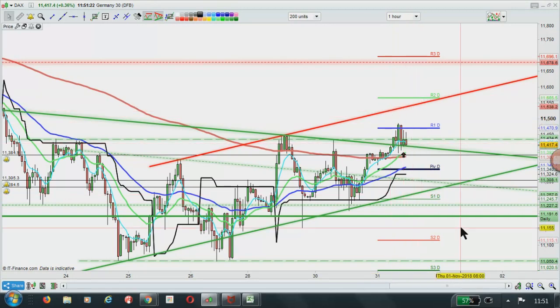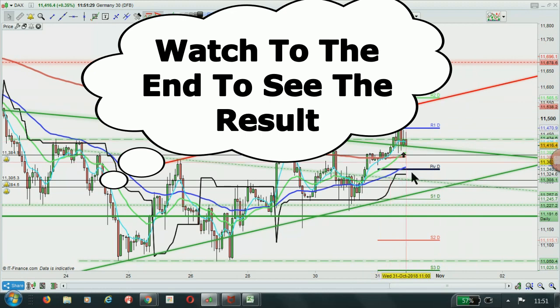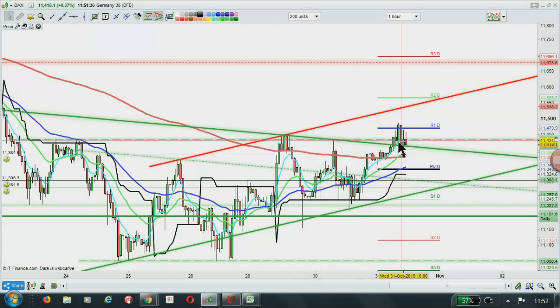Okay, so what I'll do is post everybody on this webinar to let you know what the result was of this trade. This was to show you a live trade, what's happening, and the reason why I made the trade. I will definitely bank some money, hopefully at this point up here, which would be the 11,538. Okay, so that's the first part of this webinar.